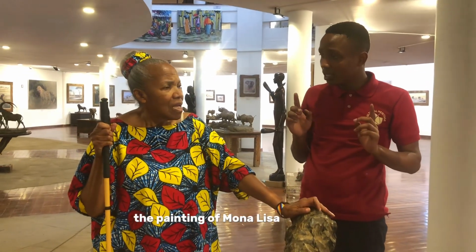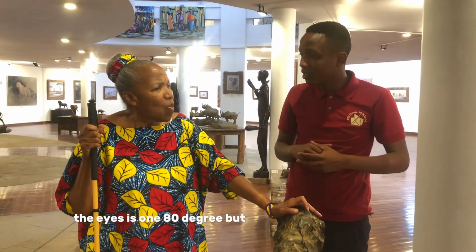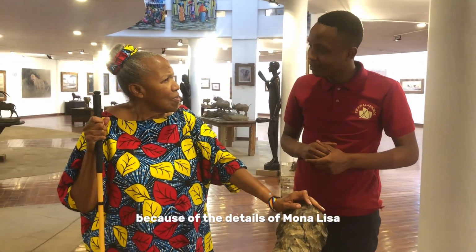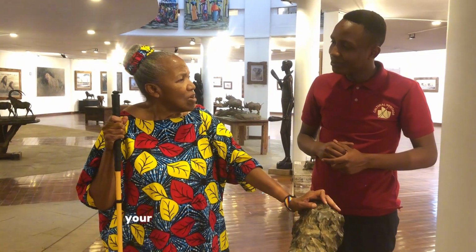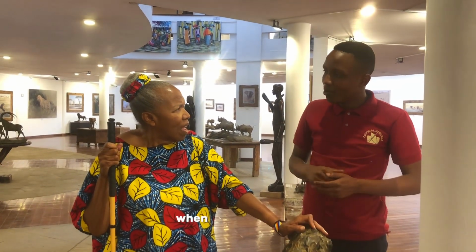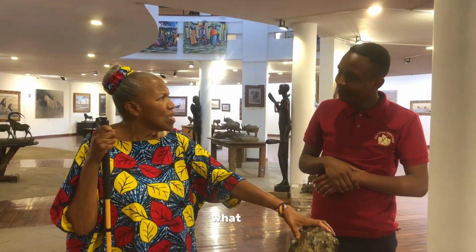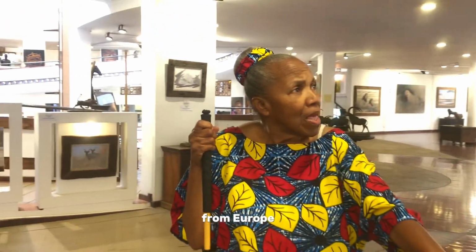The painting of the lioness, the eyes are 180 degrees. But why is it named Mona Lisa? Because of the details of Mona Lisa. The eyes of Mona Lisa. Well, our eyes are better than Mona Lisa's. No, they're not better, but they have the details when you move at any angle. Do you know what Mona Lisa is? Yeah, the woman from Europe.